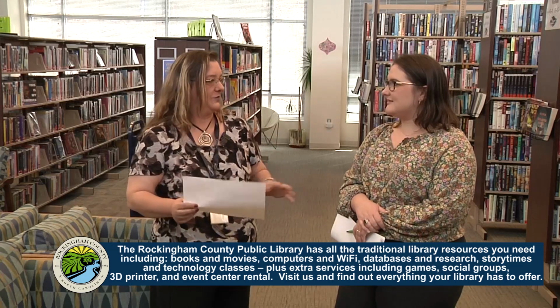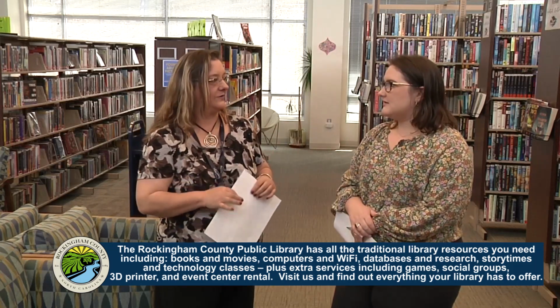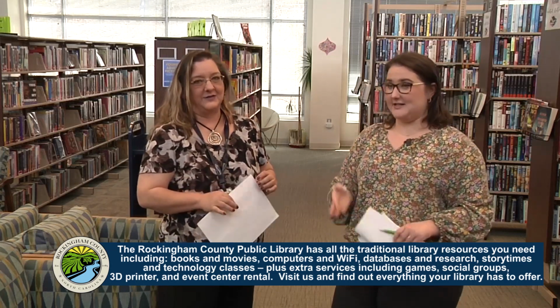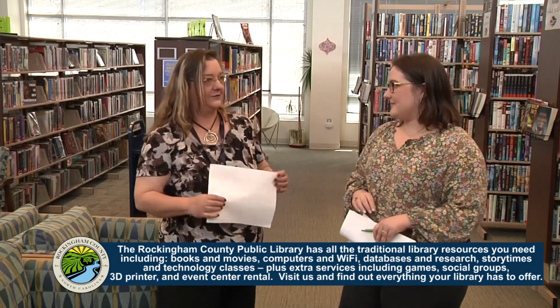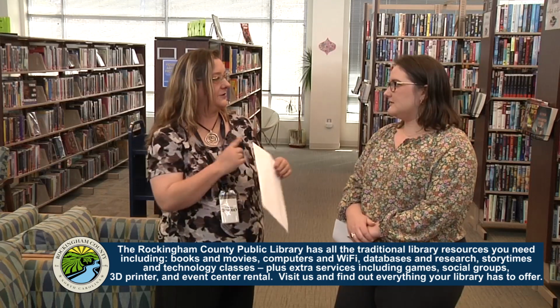So several things you can check out and just return within their justified times, here or at any NC Cardinal library in the state of North Carolina. So not just within Rockingham County, it's within the NC Cardinal system. That's correct. We are a consortium, so we work with libraries around the whole state, and we interchange stuff.